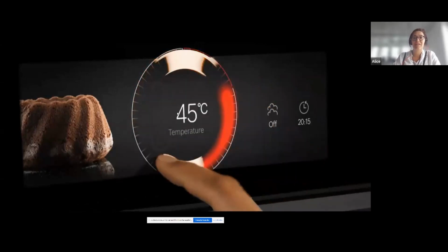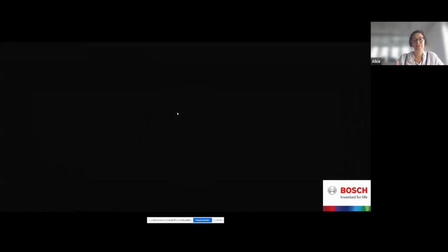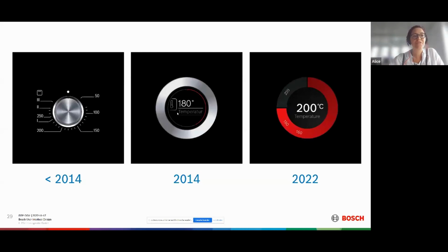So the ring is now milled in glass, in a very elegant execution, we would say, and it lives from the light reflection on the surface. From the experience perspective, we really try to use all the swipe patterns that you have already seen, and continue to use the ring gesture only for really specific use cases that are related to adjusting something, like a knob.